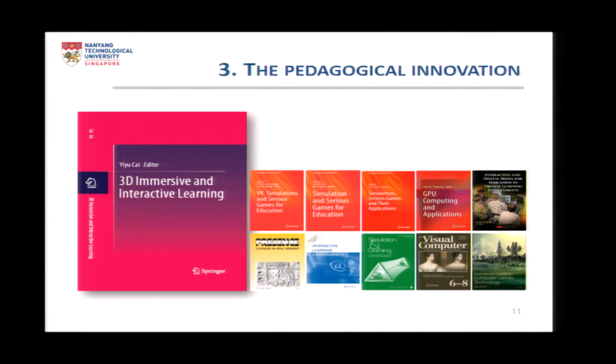In fact, we have published quite a number of books talking about what we are doing in terms of technology and in terms of pedagogies. And we have also published quite a number of papers in journals.